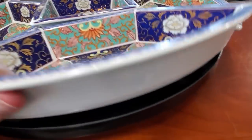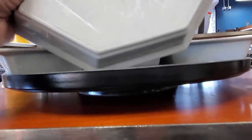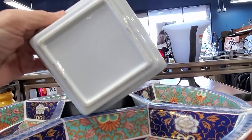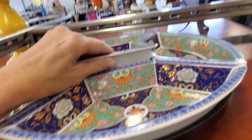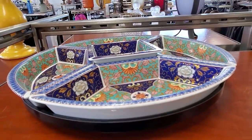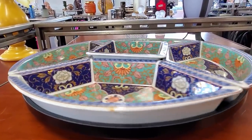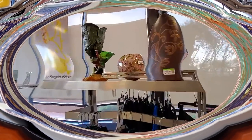This is Amari Colors. This was an unmarked Lazy Susan set. I really liked it. I have no use for it, and I didn't really want to resell it, so I just played with it for a minute. And then I left it behind.